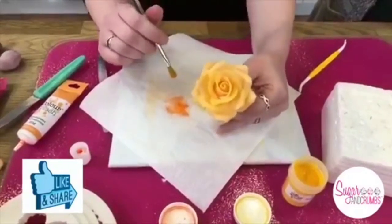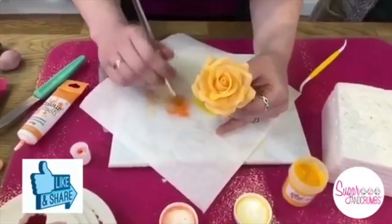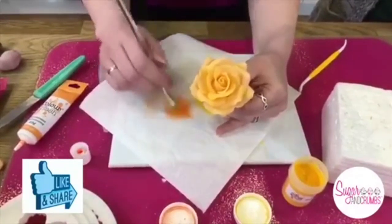So we've gone around it with the yellow, and you can see that's just brightened it up a little bit. And I've now got a tiny bit of orange.